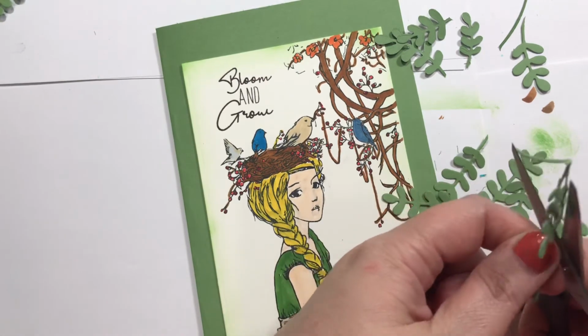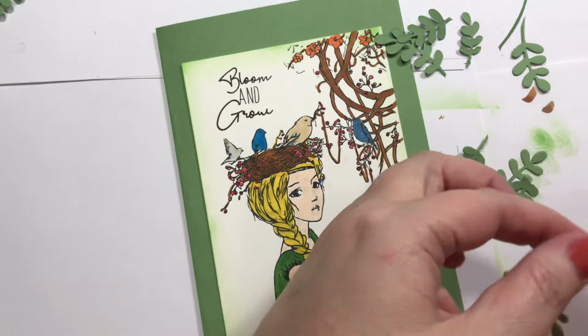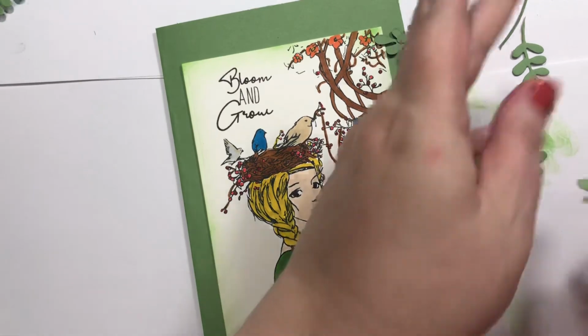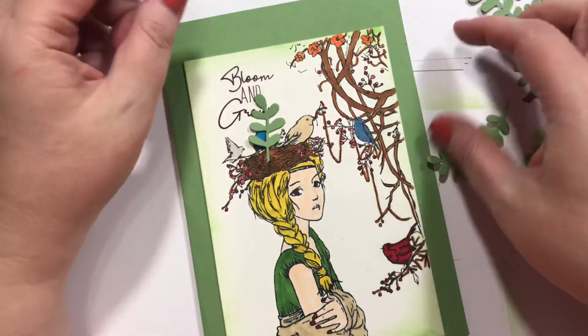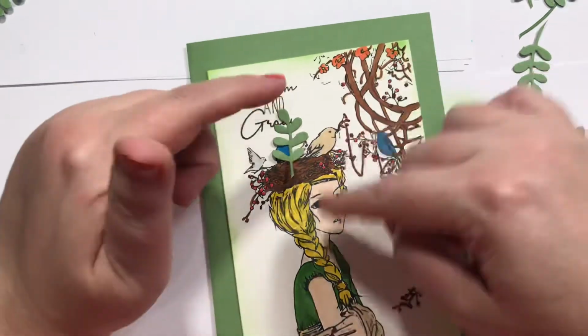And sometimes you have to alter your things to fit you, you know. Just because it's shaped this way does not mean I have to use it this way. So, okay. Okay. So I am going to pop that up too.